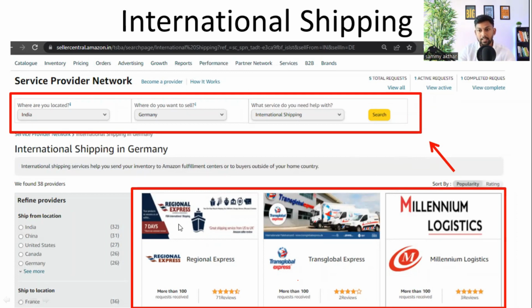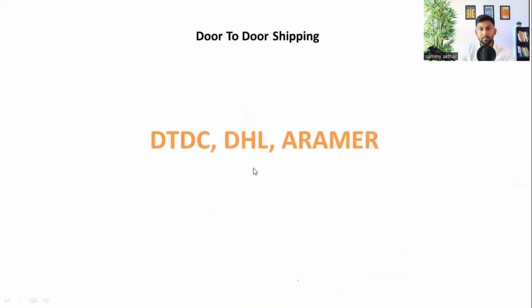The sea option is on a CBM basis, obviously, but I think they also provide LCL, that is less than container load. There are other options also available, which are professional, DTDC, DHL, Aramex. The spelling is wrong. These three options you can choose for door-to-door shipping by air also. So this process is now very easy to sell.